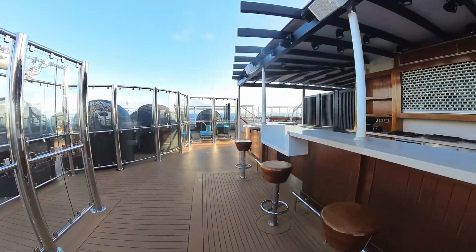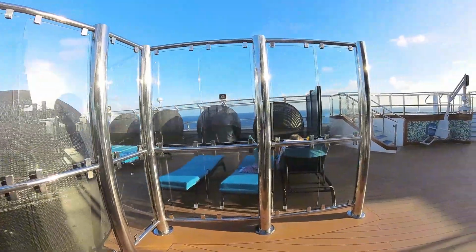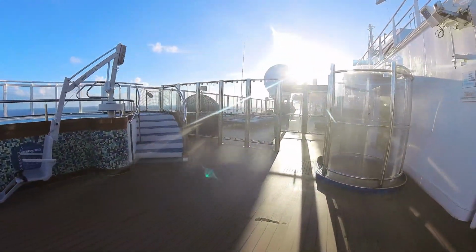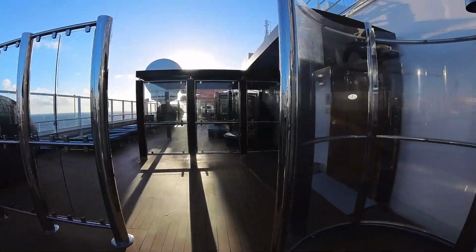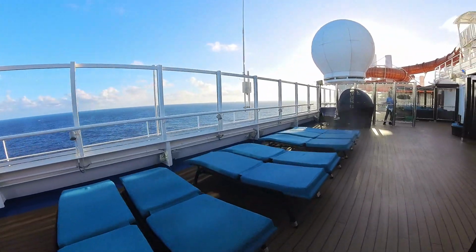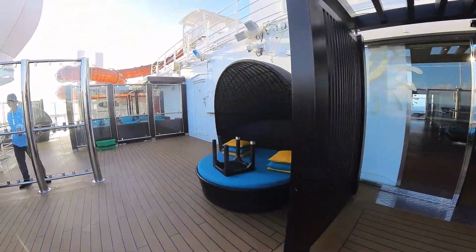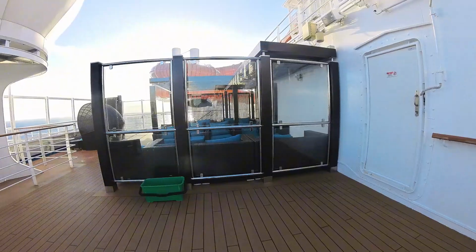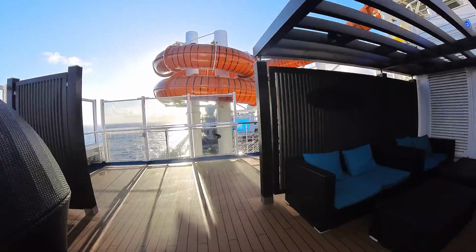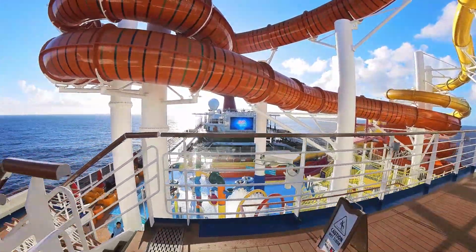Now if you get onto the newer, larger Excel class ships, they will have the whirlpool, and they have a pool as well in the Serenity area. There's a hot tub on the other side, or whirlpool, because again, they're not really hot tubs, they're more just whirlpools. And you have the clamshells around in the Serenity area, and some loungers there as well. And again, as we mentioned, down in the lower decks, a couple more partitions up here to block off that wind when you're moving. There's the entrance for the water slides when they're open.